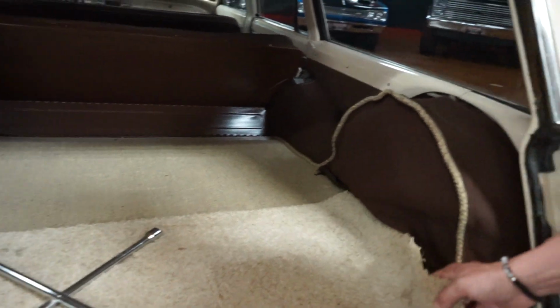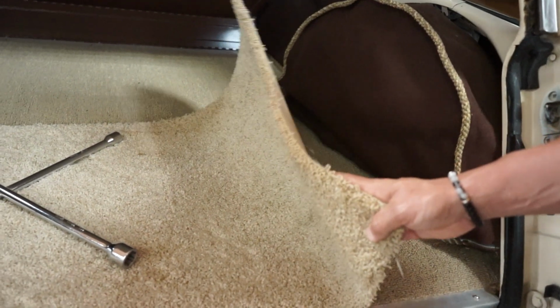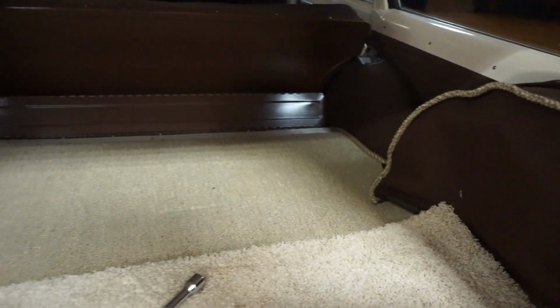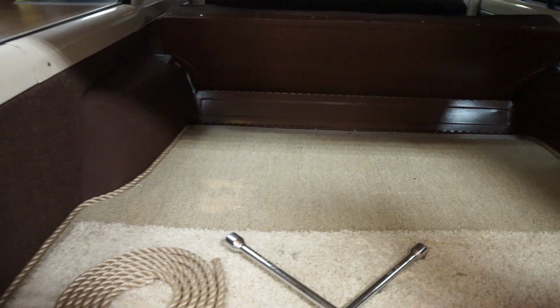This is just a piece of home carpeting that the previous owner has laid here to just keep it in good shape. But you can see the carpeting in the rear is in nice condition. It's not stained. It's not torn up.